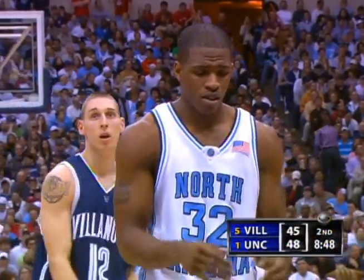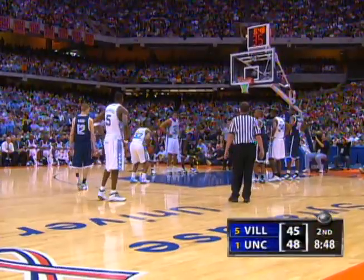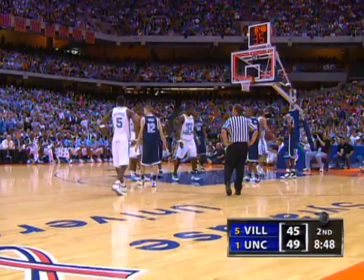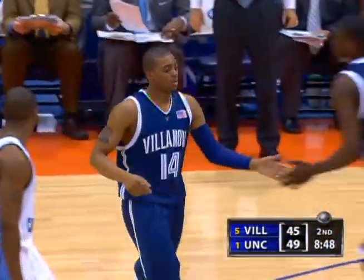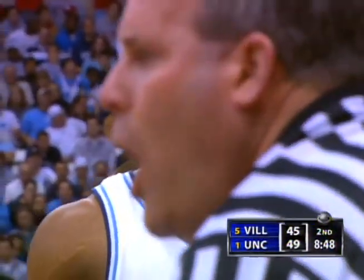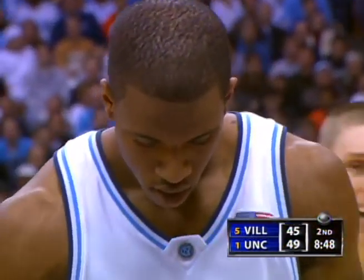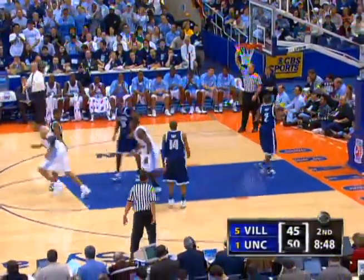That will put Rashad McCants at the line. 72% free throw shooter. One more. Allen Ray back on for Villanova. And Jason Frazier will get a rest. You know, you mentioned McCants earlier. I think he's really grown up. Right. I think Roy and he have really arrived at a point in his life where he understands what it takes to be part of a well-oiled team.